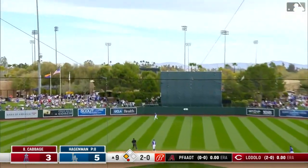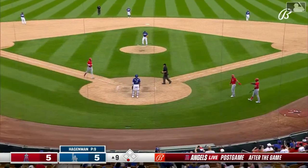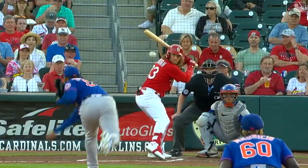Just like that. Oh, look at Trey Cabbage. Way gone. We're tied up. Two-run home run for Cabbage. It's 5-5. Certainly paying off.